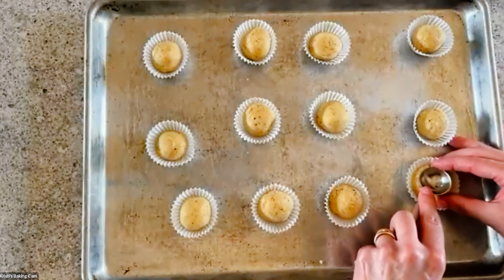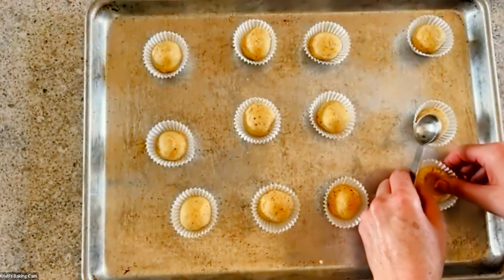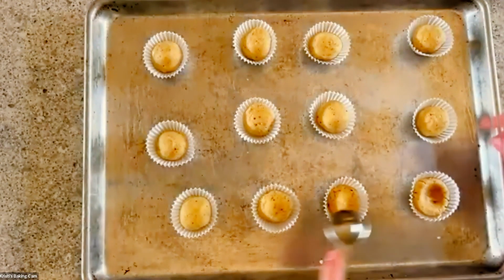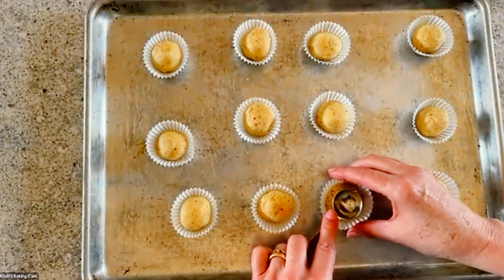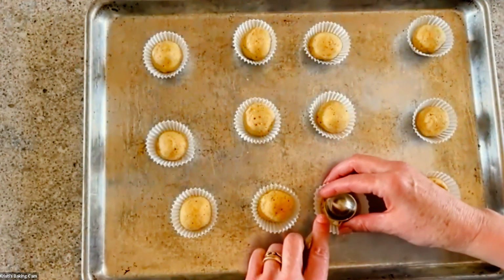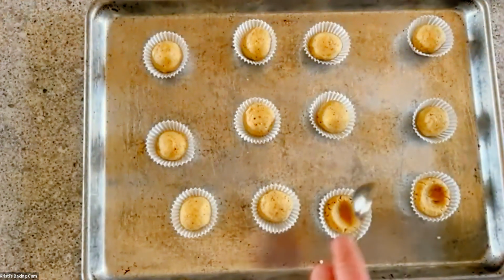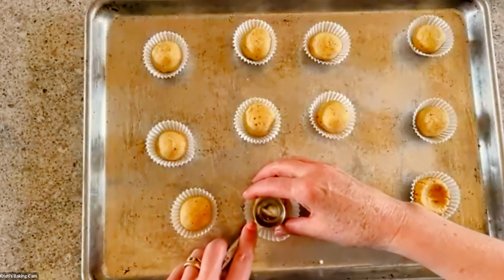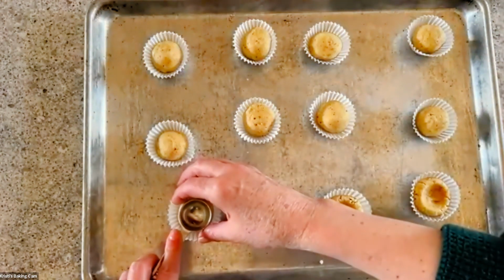So like that. And it's not going to stay because as it bakes, and I'll probably come in with my hand a little bit and reinforce that, it's going to puff up a little bit as it bakes. And that's fine because we're going to wash our spoon and come back in and do this again once they're baked and still warm to reinforce that divot. That way we get as much raspberry filling as we can, because we like the raspberry.